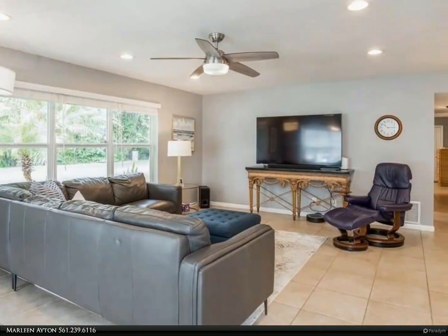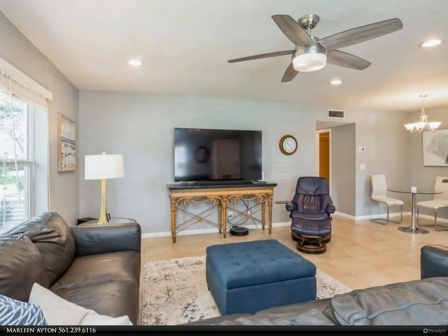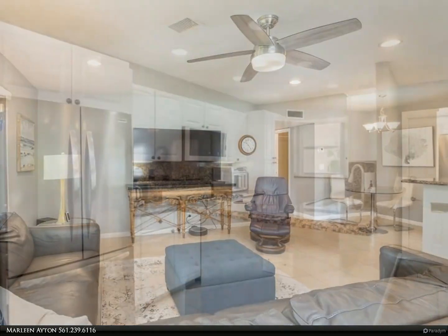Newer kitchen with granite and stainless appliances. Upgraded bathrooms. Newer water heater and central air conditioned system. Electric awning over the patio for year-round outside enjoyment and impact windows throughout.